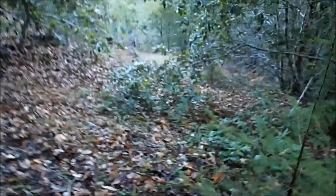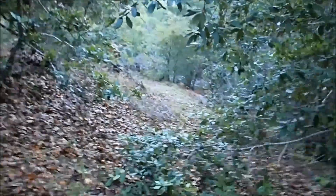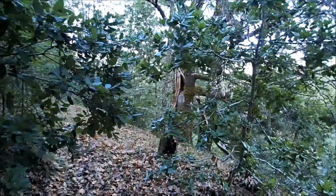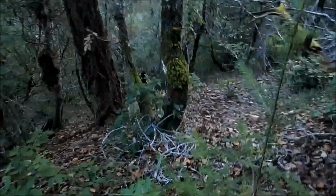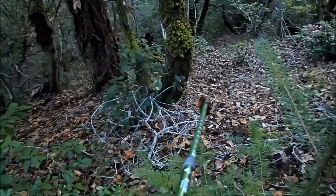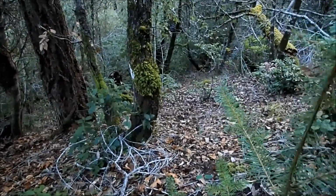So as I followed that through here and come out of the trees, I see that it comes out to another clearing. And a really cool madrone over there. Hollow. And another trail. You can see the disturbance in the leaves here that indicates the trail going that way. So that's a well-used deer trail.